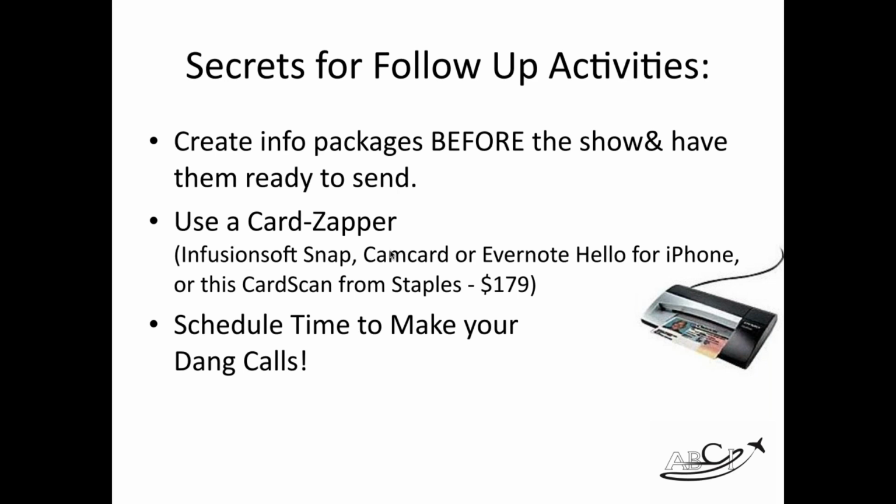The second thing is you can use a card zapper. Technology has progressed to the point where you should not be typing these things in and taking 3 weeks to get your spreadsheet, or your CRM, straightened out after the show. We use Infusionsoft, and they have an app called Snap, where you can just take pictures of the business cards, and it will transcribe and instantiate the information into Infusionsoft for you. It's really amazing how easy it is and how reliable. And then you can just print a label and off you go.